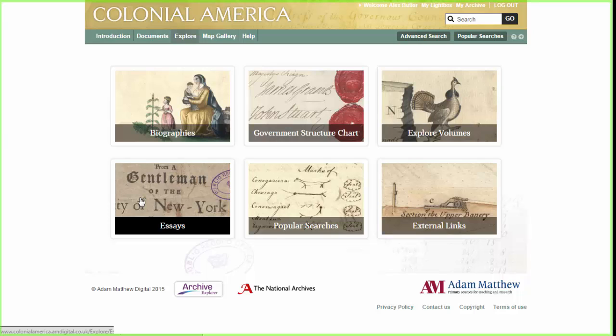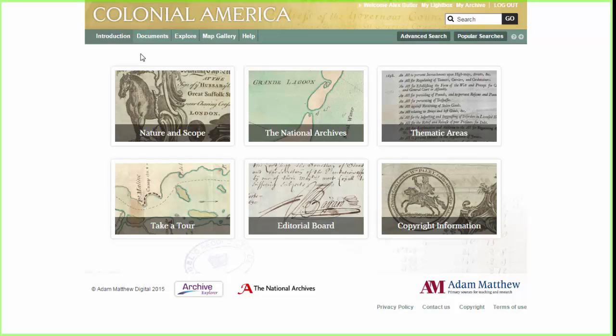So that is a really quick overview of Module 1. The CO5 file run is absolutely a vital set of papers for the study of colonial America, for the study of slavery, of relationships with American Indians, trade, military and naval material over the 17th and 18th century. It's just absolutely endless in its scope, really.